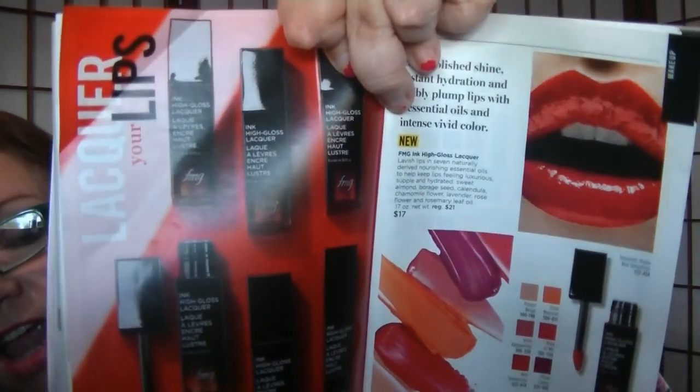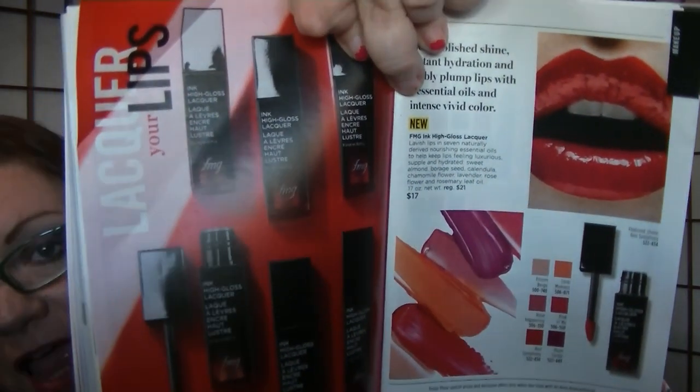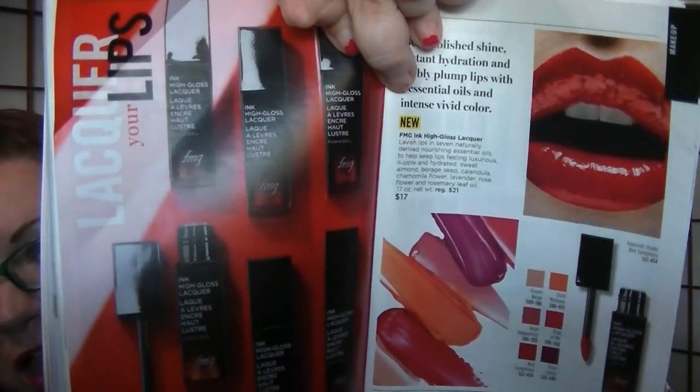Okay, moving into new makeup, on pages 88 and 89, we have the new FMG Ink High Gloss Lacquer. I did not get any of these, you guys, and I really don't think I will be. I don't like glossy lips. So here is the illustration. Is that beautiful? Yes. But overall, that's not a look that I enjoy for myself.